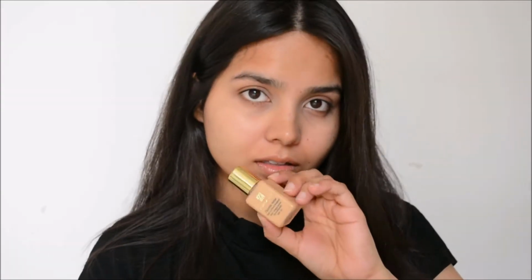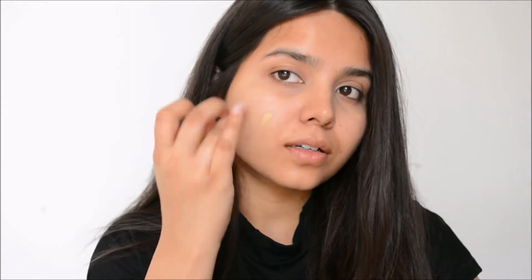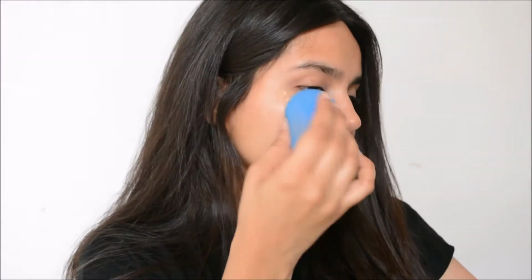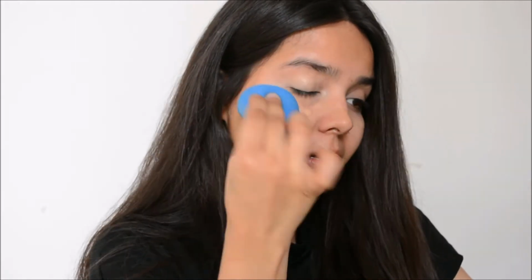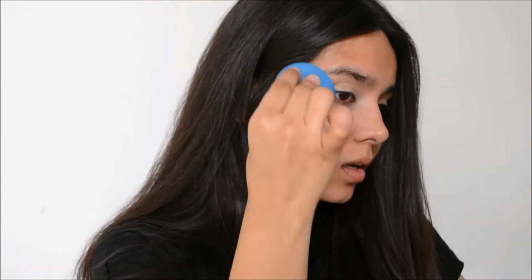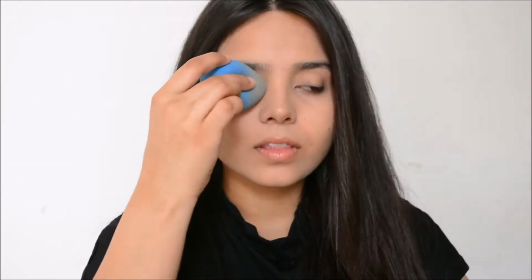Now I would be going over with a quick foundation routine. Today I'm using my favorite foundation, which I have been using for a long time now, which is the Estee Lauder Double Wear Foundation. I'm going to quickly do it all over my face. I'm using a sponge today so that everything blends in quickly.